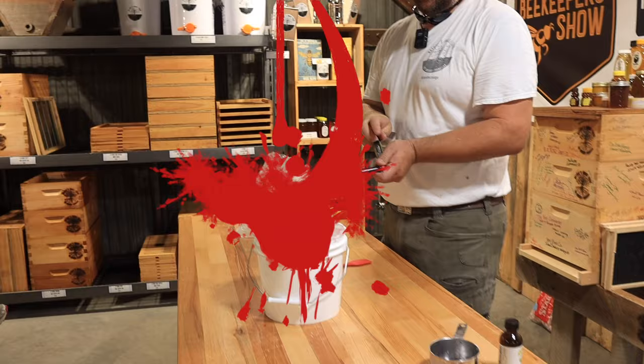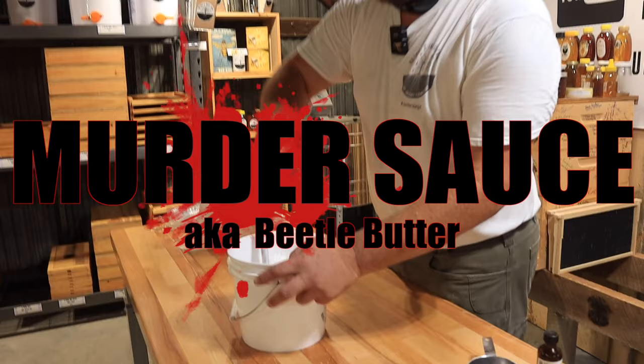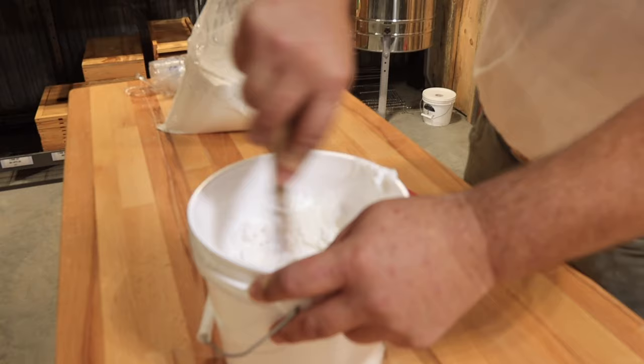This is going to look like murder inside of these colonies. Well, that's what we're doing. We're making murder sauce, I guess, aren't we? All right. This is going to look nasty in here. We stir it. Now, the idea is that when you guys see hive beetles inside of your colonies, where do you usually see them hanging out?